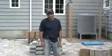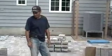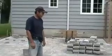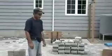Cedar Creek Contracting here in Caledon East. We're doing a little interlock job today for a customer of mine. Back patio, we have some Unilock. Brussels block is the stone. Color mahogany ash. 3 stones for the pattern.